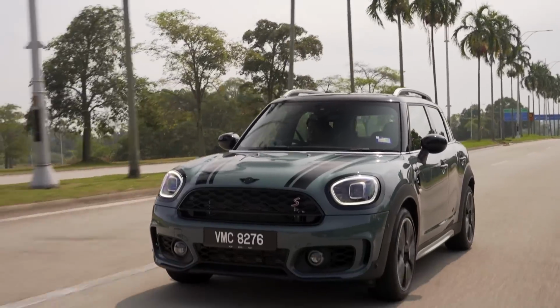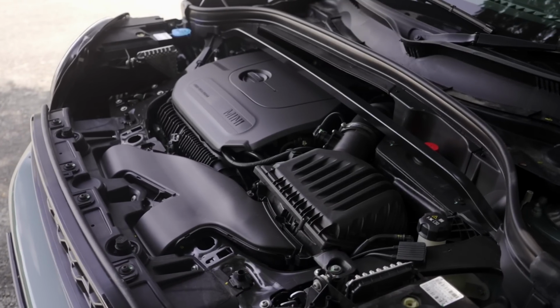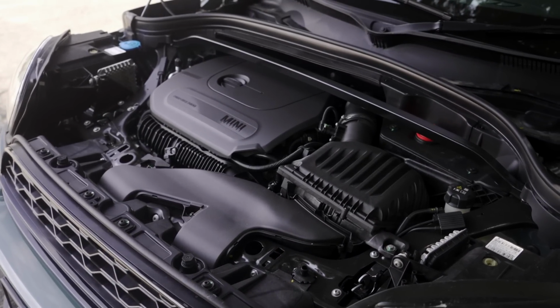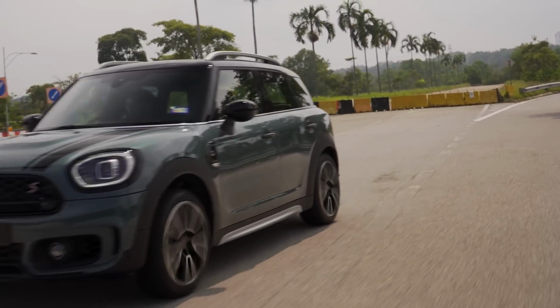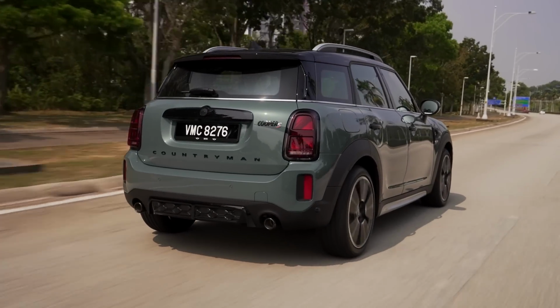So on the move with the Mini Cooper S Countryman, let's talk about the numbers as usual. This uses BMW's usual 2-litre 4-cylinder turbo engine, but this gets one of the lowest tunes possible. While most BMWs with the same engine have over 250 horsepower, this has only 182. Torque is on the low side as well, just 280 Newton meters of torque. So on paper, it's all a little bit underwhelming really.